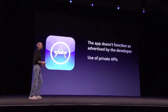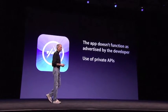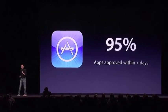And the third reason we reject apps, the third most frequent reason, they crash. So I think if you were in our shoes, you would be rejecting these apps for the same 3 reasons. Even with all of this, 95% of these apps are approved within 7 days. So I just wanted to give you those facts. Sometimes when you read some of these articles, you'd think something different was going on. But 95% of these apps get approved within 7 days.